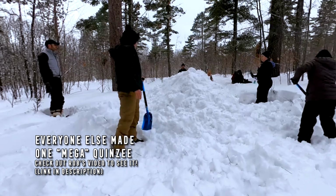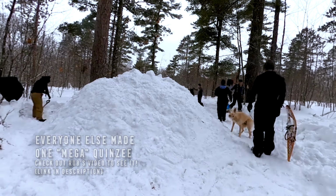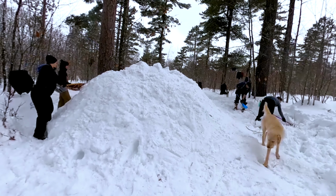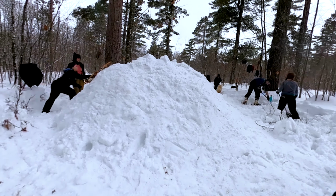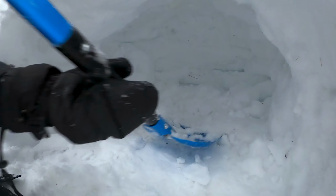Of course though, in a survival situation, a shelter like this would be ideal, and if snow is readily available, you've got it everywhere. So you can basically just use your surroundings to survive, at least when it comes to creating a shelter. The one thing I will say though, when I was digging this out today, the ceiling wasn't as high as it was.